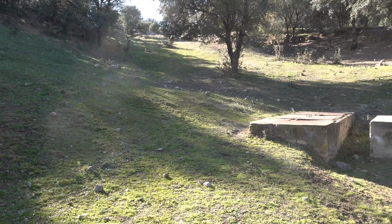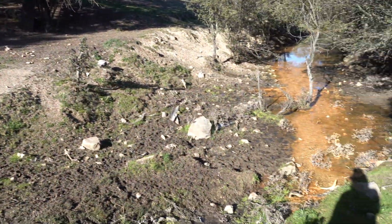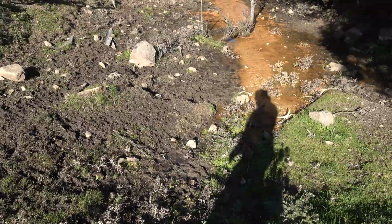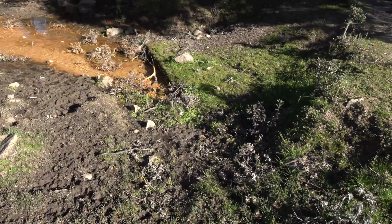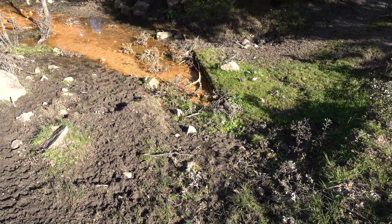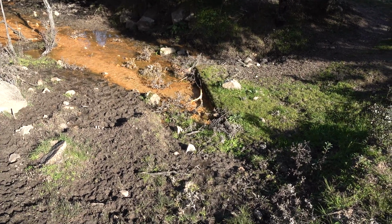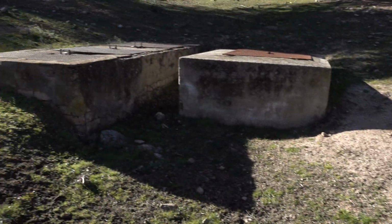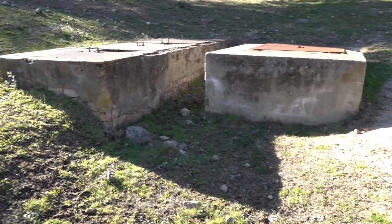Can hardly see it because of the sun. And there. And then there's this. And there's a dribble of water that is coming out of the ground here. I would have expected something more like a pipe, but it might be that the area where I'm standing can get flooded by something further ahead. I also wonder what these things are for.